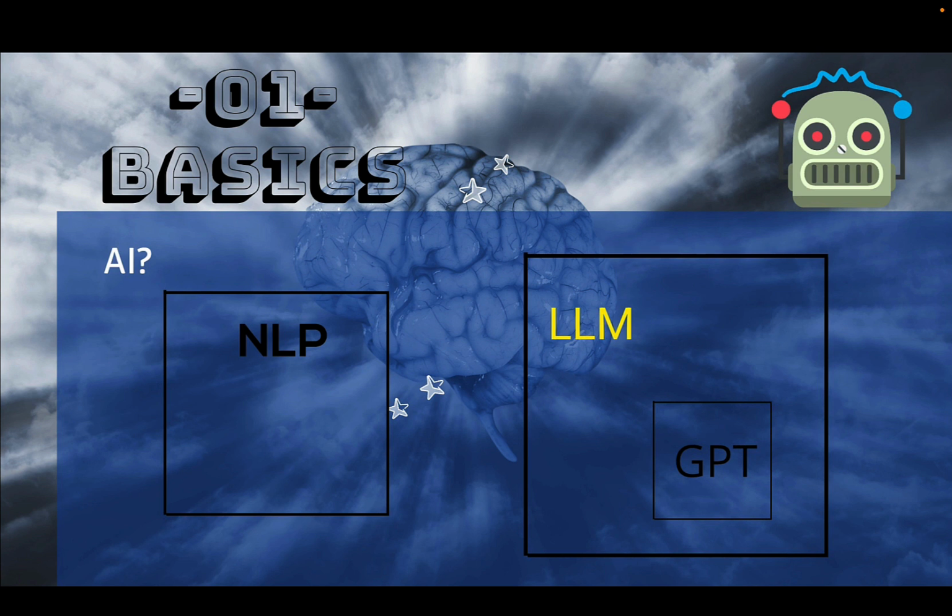ChatGPT is based on the GPT model developed by OpenAI. Specifically, it's based on GPT 3.5 architecture, which is an advanced version of the GPT model that has been fine-tuned on a large amount of text data to improve its language capabilities. So here, GPT is kind of a subset of LLM.